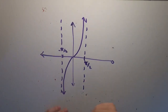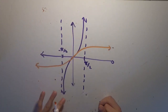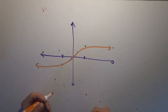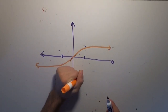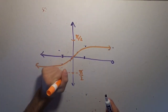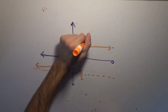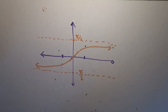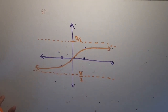So we can just reflect it, and we end up with the very nice looking arctangent function. And I'm just going to erase the tangent function now. Naturally, the domain and range have flipped, so we go from negative pi over 2 in the y direction to pi over 2 in the y direction. Again, these are horizontal asymptotes of the function. They will never get to these numbers. You simply have to take the limit as x goes to positive or negative infinity to have that as a valid answer. This wasn't drawn that close, but essentially it's just a horizontal asymptote.